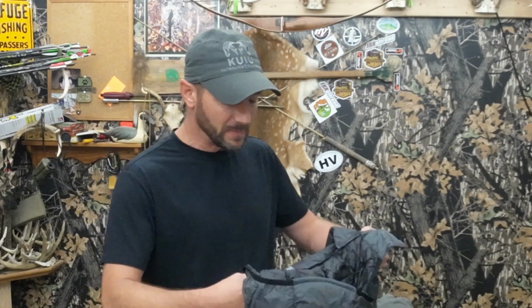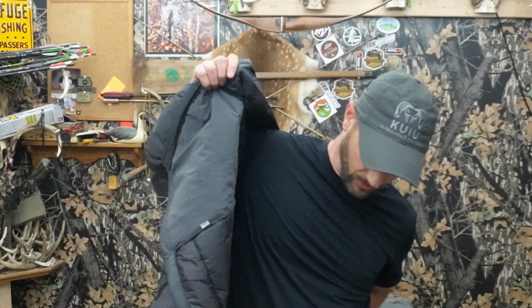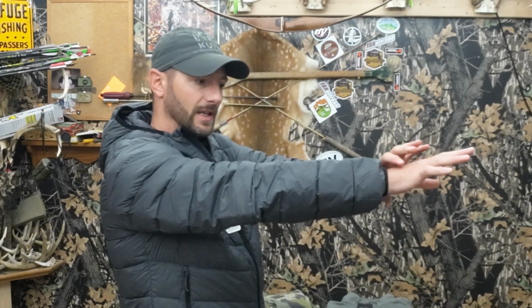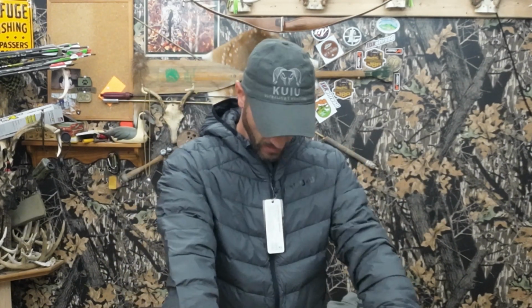But this is a medium. Now my other Super Down Ultra is a medium also, and I can tell you right now that this jacket fits me better. I wouldn't say I'm a smedium. I'm more in between a large and a medium. But what I found was my medium, I couldn't stick my arms out and not have the sleeves full. So for a mid-layer, that was really pretty annoying. For a medium, this fits me about perfect.